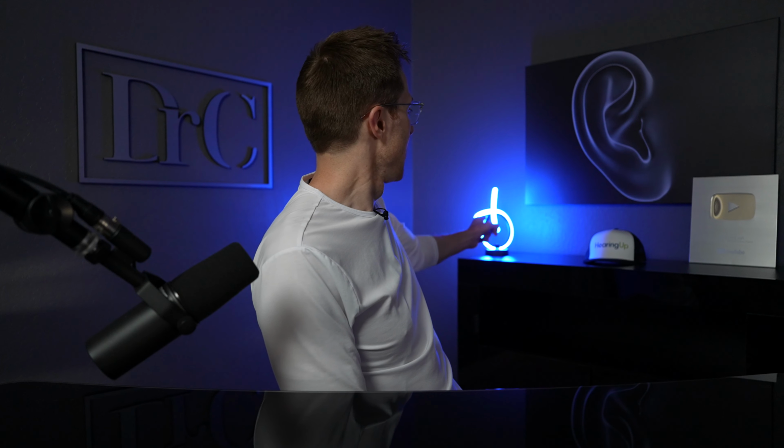So let me kind of explain what we're looking at here. The walls behind me, those are actually gray walls. It's actually the same color that I have in my original studio with that gray background. But as you can see, I have a light back here that's actually a blue light that's kind of giving a different look to the walls.